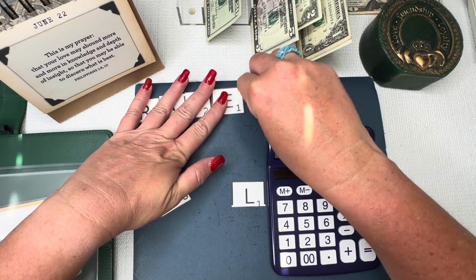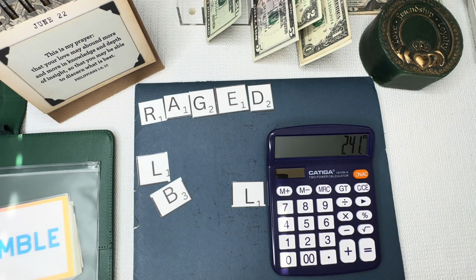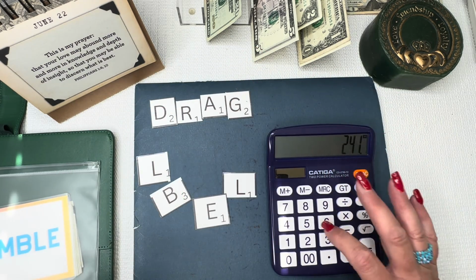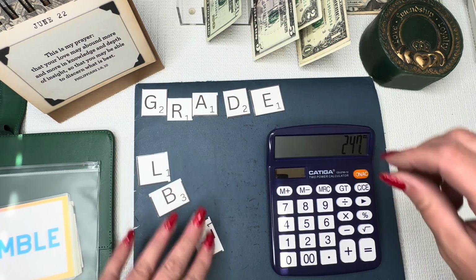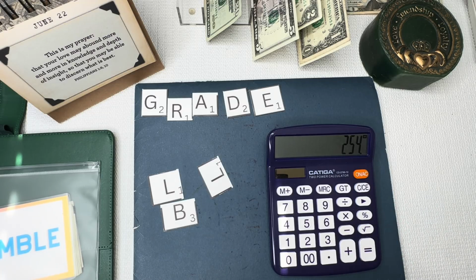And then we have Raged, which is 2, 4, 6, 7 for Raged. That is from Lisa from Ohio. And then we have Drag, 2, 4, 6 for Drag. That is from Maureen Donahue. And then we have Grade, 2, 4, 6, 7 for Grade. Grade is from Shay's Coinage.